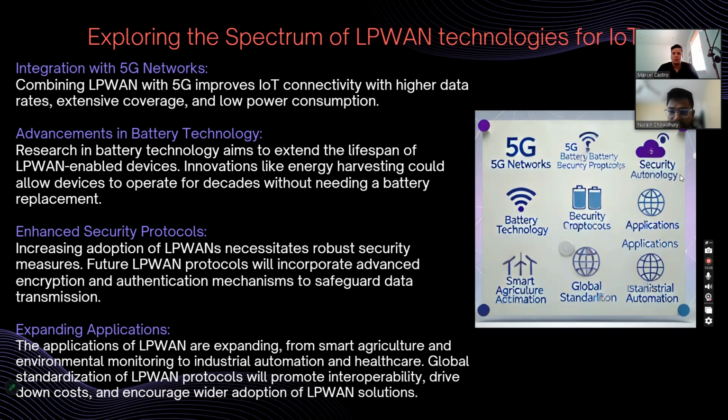Enhanced security protocols are being developed to safeguard data transmission, addressing the increasing need for robust security measures. Lastly, the applications of LPWAN are expanding across various sectors, from smart grid, agriculture, and environmental monitoring to industrial automation and healthcare.